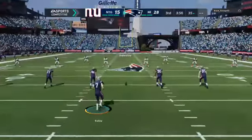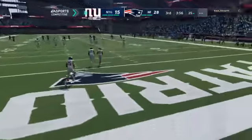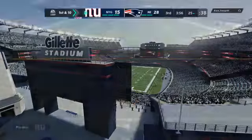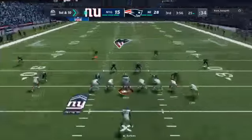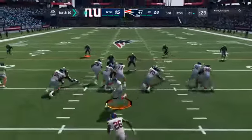Bailey now to kick it away after the touchdown. And this one will not be handled. It's into the end zone for a touchback. 25-yard line. The Giants offense at the line, ready to begin their next drive. And last time, 1-play interception. So this offense, they should be fresh. That's a good way of putting it.